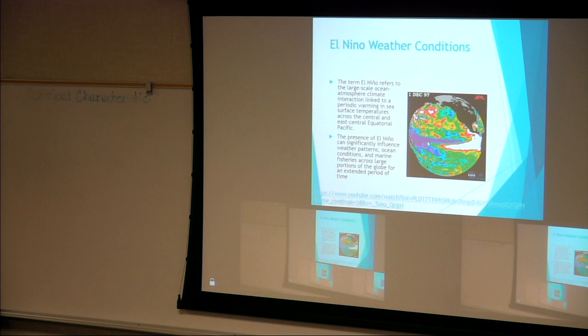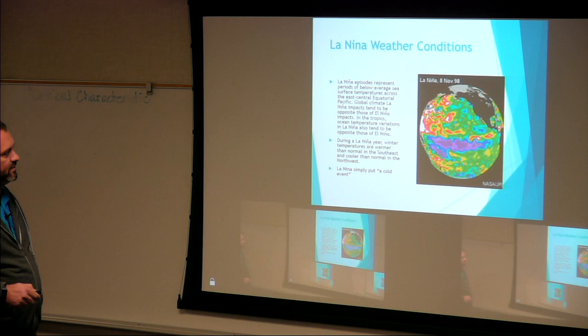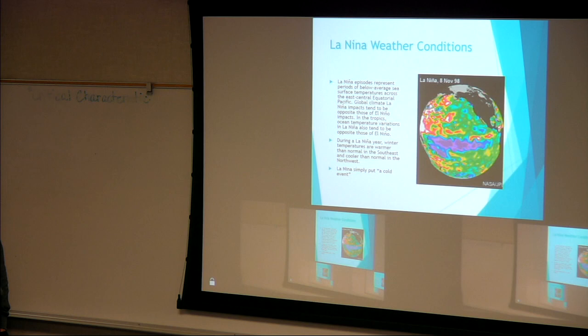Okay, yeah. So now let's look at La Nina conditions, which we're in right now. La Nina, simply put, is a cold event. You can see the warm water over in the East Pacific relative to where we're at, and you see these colder waters. It represents periods of below average sea surface temperatures across the equatorial Pacific, mostly the West Indies, and what it does is, in El Nino, it moves west.